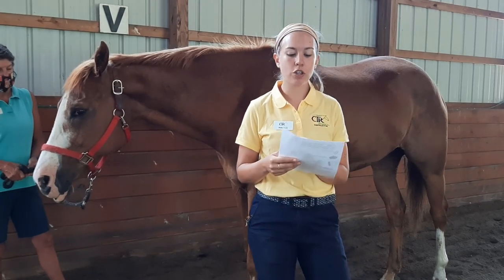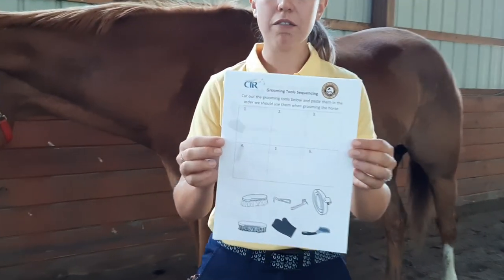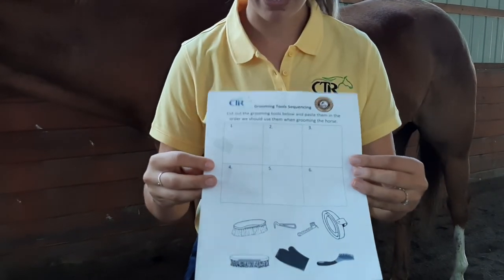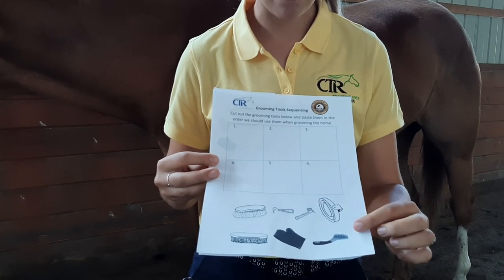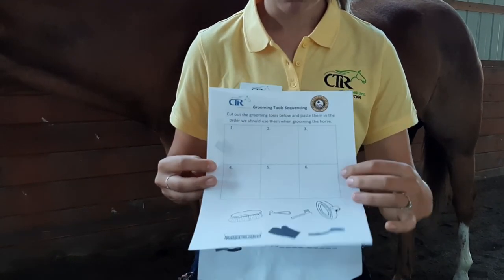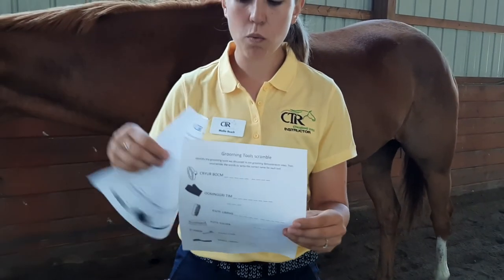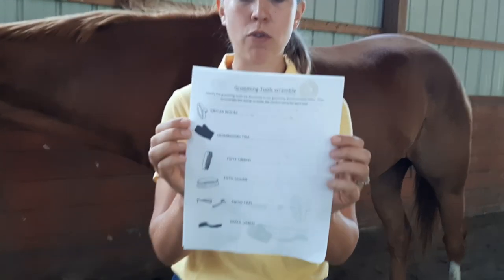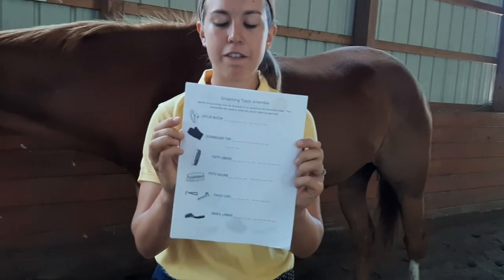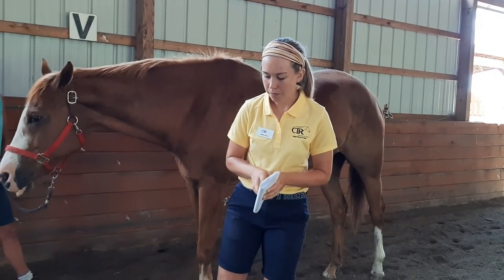So we have 2 worksheets and handouts that we're going to send you. One of them is a sequencing worksheet. So you're going to have to cut out, with the help of an adult, these different brushes, and you're going to have to put them in order of how we use them. The other worksheet has some scrambled up letters that you're going to have to unscramble to figure out what the word is. So a little bit of spelling in there as well.